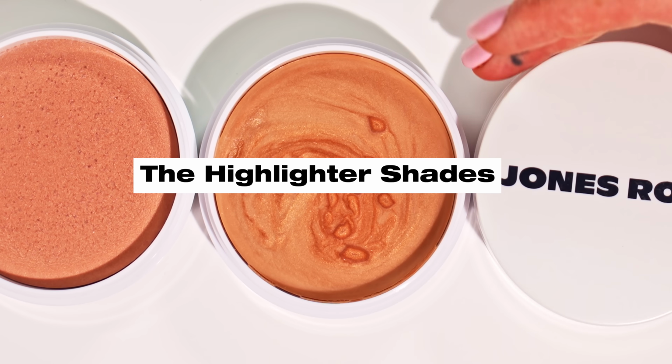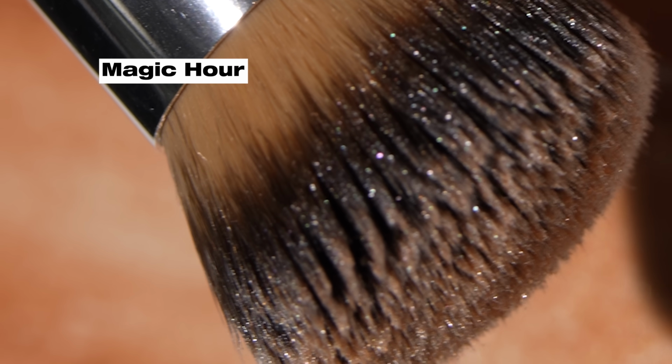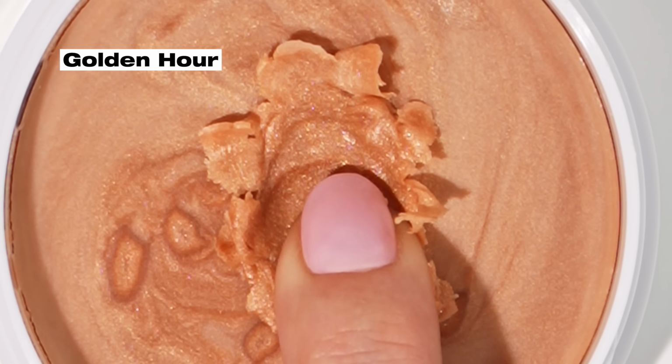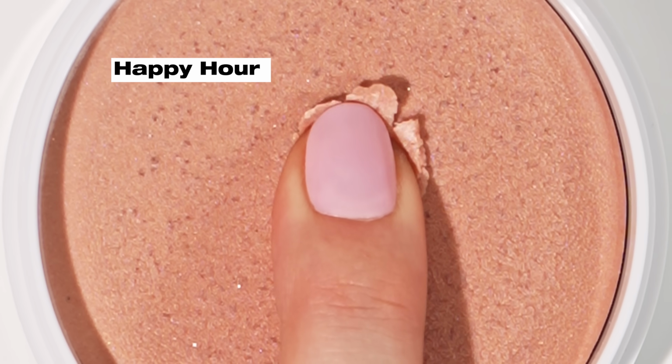Out of the 3 highlighter colors, there's Magic Hour, which has silvery hues. And then there's Golden Hour, which is like a warm sister of the Magic Hour. And it's got a little bit more golden hues. So this is great again for people with darker skin, people that like more bronzy tones. And then our newest one, which I keep grabbing, is Happy Hour.